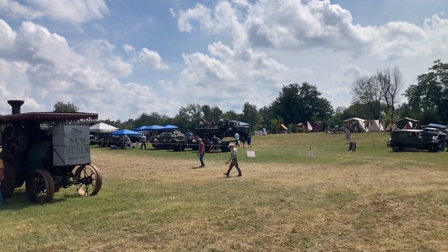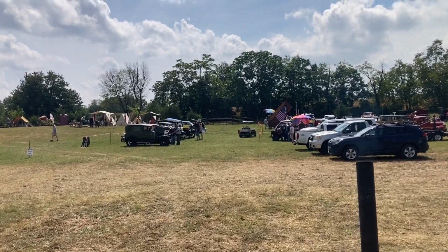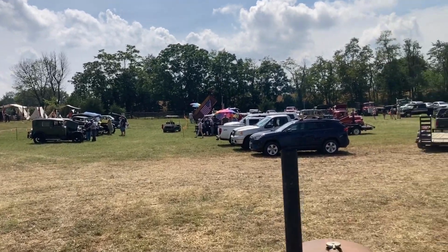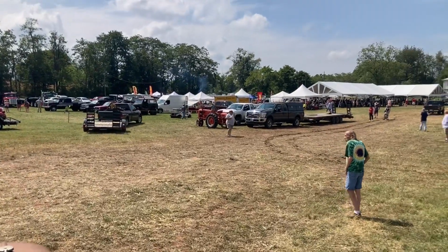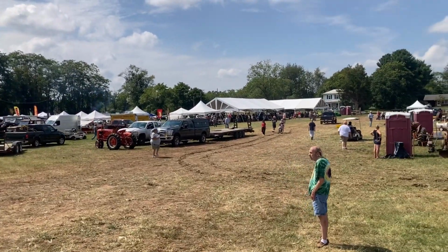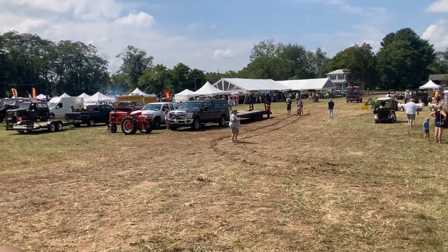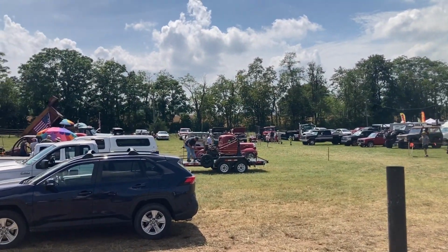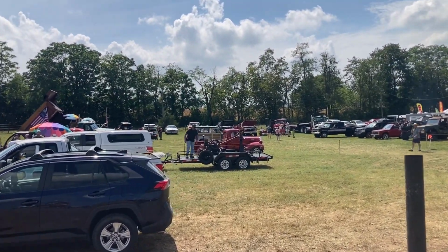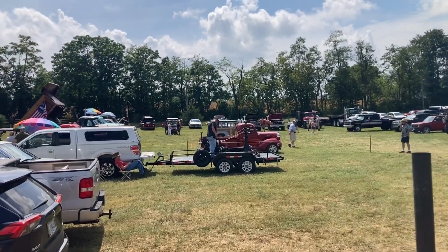I got a tank over there. Some Jeeps. I got a car show going on over here. An old car show. Old truck show over this way. Food is over there. Church and concert tents are over there. Lots going on around here. This little red Dodge over here is pretty nifty. Steam engines everywhere.